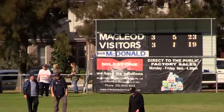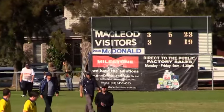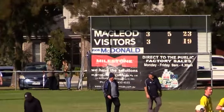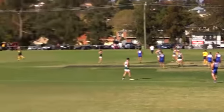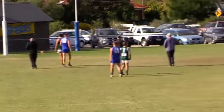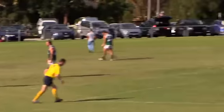Guys, your thoughts on that quarter? Certainly for mine, the Borough will take having a deficit of just 4 points after a really poor first. Pressure from those mobile forwards in the Macleod forward half, and they've been able to lock it in there, so they haven't been able to get that free transition out of half back.